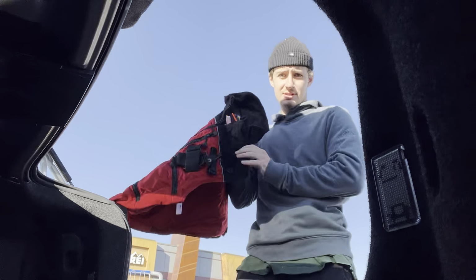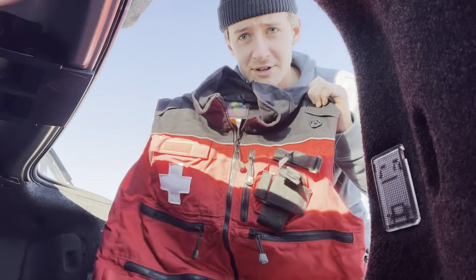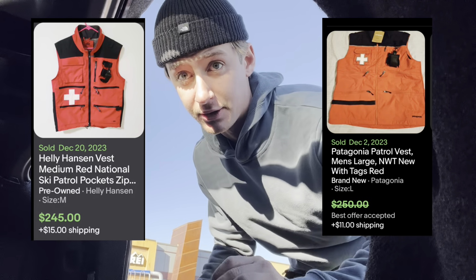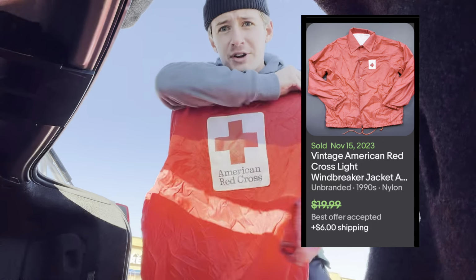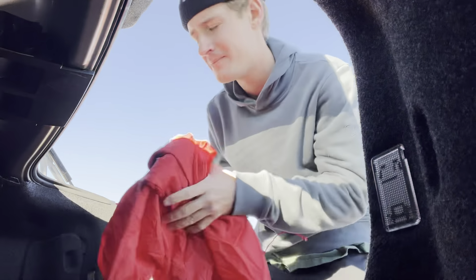You already saw those. Here is a Keystone ski patrol vest. Paid $10 for it. I couldn't find any exact comps for it, but ski patrol vests in general were selling really, really well. Next, vintage Champion Tag American Red Cross jacket for $9. I thought I don't sell a lot of clothes, but I just couldn't pass that up.